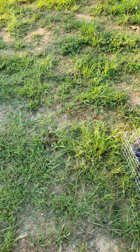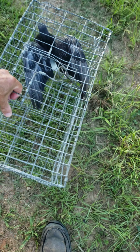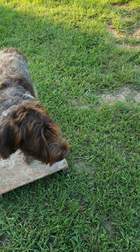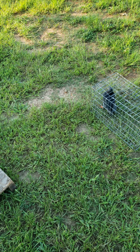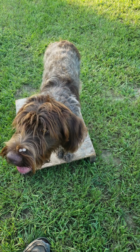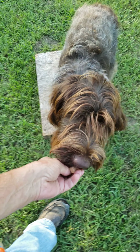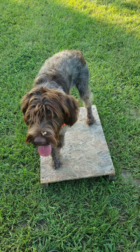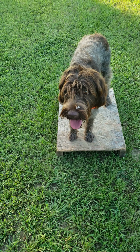So that's at about 10 feet distance, and I'm going to move it a little bit closer to her. And each time she gets on the placement board, I'm going to click her and treat her, and she's aware of the pigeon being close by to her. Once again, desensitizing her, making her feel positive about being near birds. After this process has occurred, then they'll move on to helping build her prey drive.